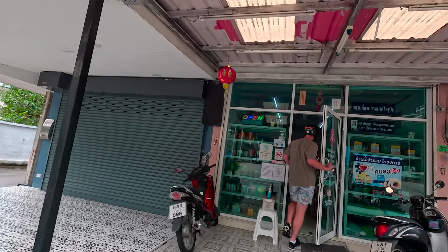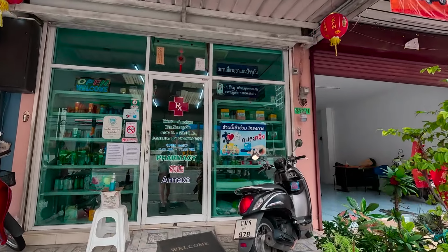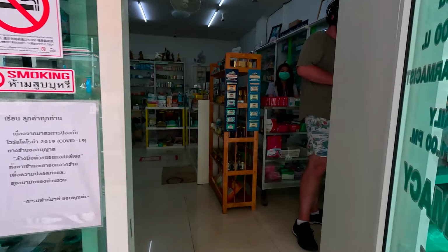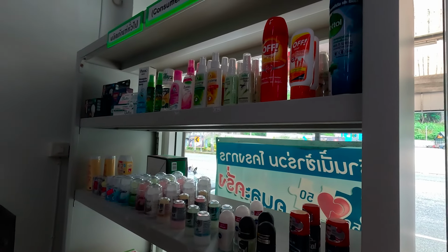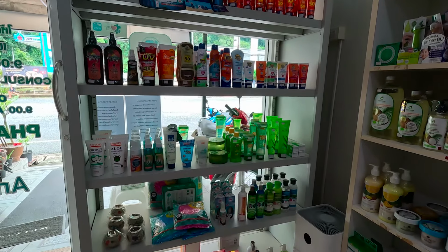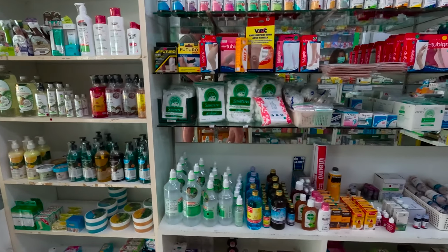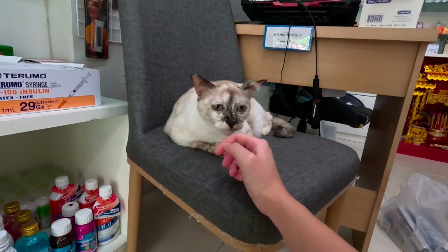Okay, so we're currently at a pharmacy. This is the only place that we think you can get bug spray. We went to 7-Eleven and stuff, and they didn't have bug spray. They had sunscreen, but not bug spray. So let's see if a pharmacy does. Just going to look. Waterproof? Yes, waterproof.